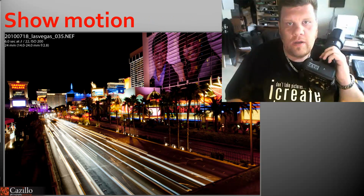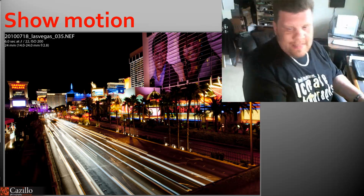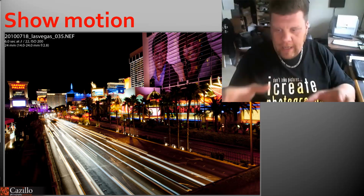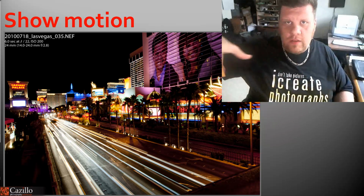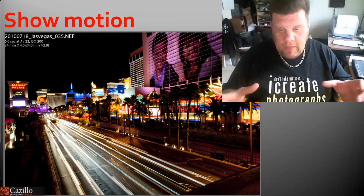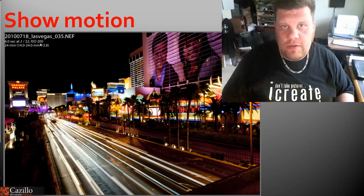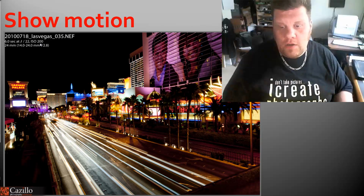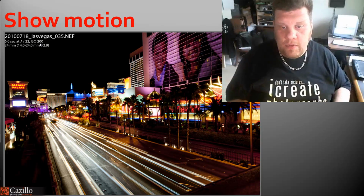And last one, show motion. Motion can be awesome. Again, I sat my camera on something, got a good angle. I think I was up on one of those bridges that cover the walking bridges in the middle of Vegas that go over Las Vegas Boulevard, and I set my camera there, long exposure, 6 seconds at f/22, ISO 200, and got an awesome picture. I dragged the shutter, a real long exposure, and got something really cool.